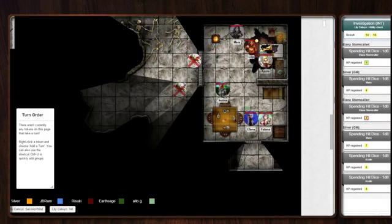And you can use 1 charge as a bonus action to use the metamagic Heightened Spell. Oh, well, I could use that. What does Heightened Spell do exactly? I believe that's disadvantage on saves. Yeah, cool. I could use it.